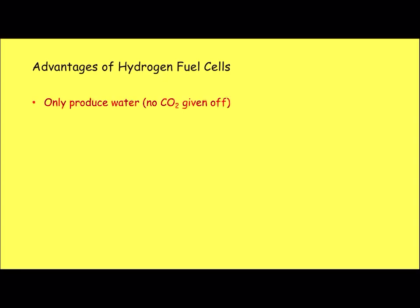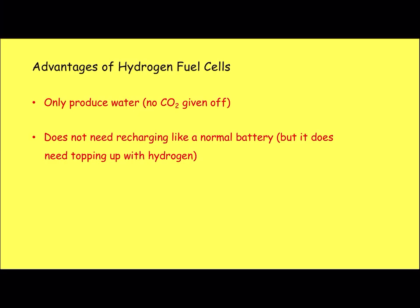Why is it an advantage that only water is made? Well, only water is produced, so no carbon dioxide is given off. If no carbon dioxide is given off, it's not going to contribute to global warming. And also, the hydrogen fuel cell will not need recharging like a normal battery. It's not a battery that gets plugged in overnight. A hydrogen fuel cell will keep on running as long as there is a supply of hydrogen. So the battery doesn't need recharging, but it will need topping up with hydrogen, like a normal petrol car would need topping up with petrol. A hydrogen fuel car would need topping up with hydrogen.